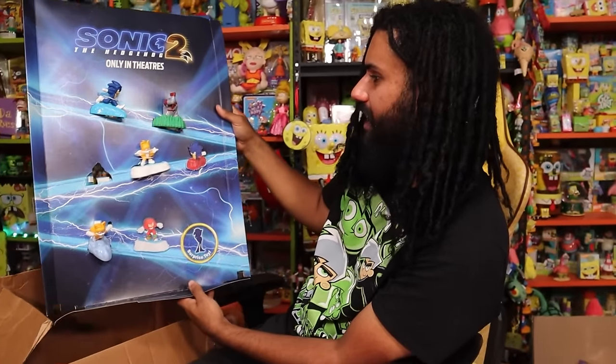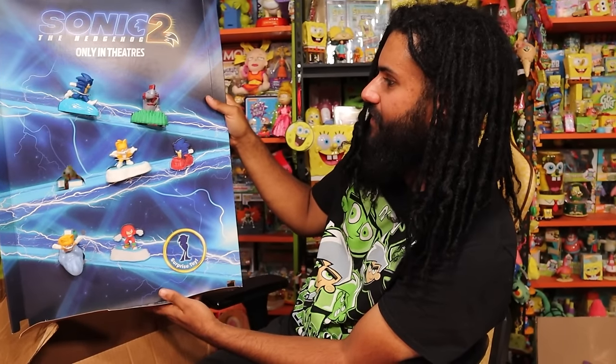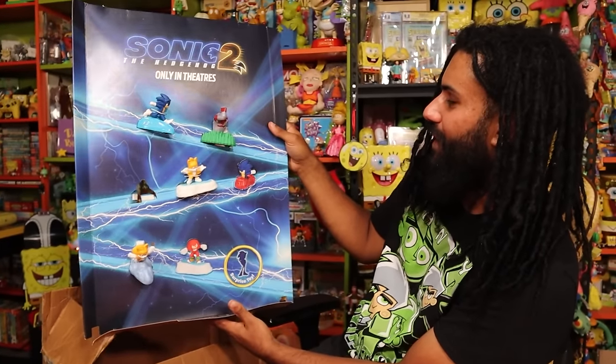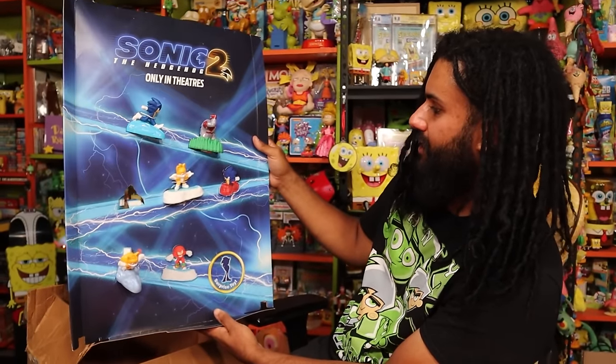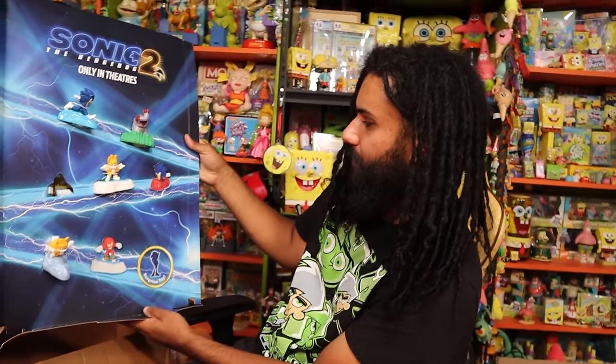And some of the figures are coming out of here because shipping, you know, can be rough. But nonetheless, still really cool. You have the different figures from the Sonic movie too. That's sick. That is really dope. And some of these figures I'm missing too, so that's really cool just to get them in this way. I feel like we've seen the Tails one once or twice.